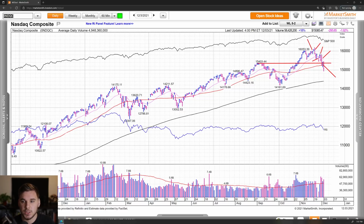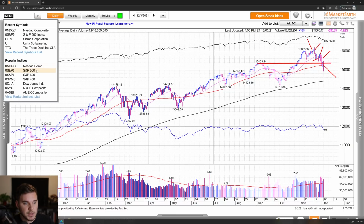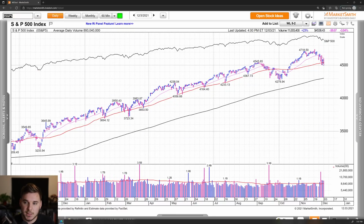So with that said, let's move on to the S&P 500, which looks pretty similar to the NASDAQ composite, but it's always good to look through all the indexes here. We're also below the 50 SMA, 21 EMA, and we're seeing that same type of decline.